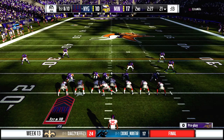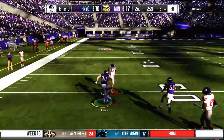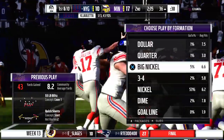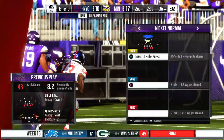All right, now, lucky 56. On first down, it's Lauletta. It's caught. Beckham. And all the way to the 46-yard line. It's a big-time play there for the G-men. 43 yards.